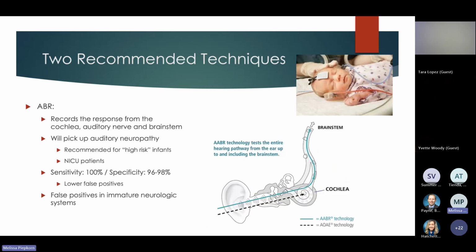The second test is the ABR. This is a direct measurement of the neural response to sound, so it looks for those more sensorineural disorders. But it can pick up any hearing issues through the outer ear, middle ear, and all the way to the nervous system, whereas the OAE just does the outer and middle part.